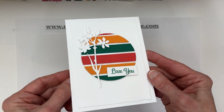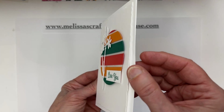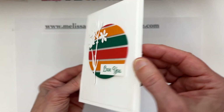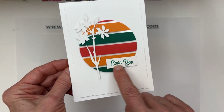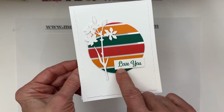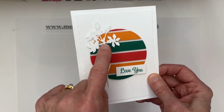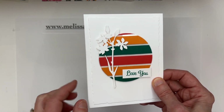Not a color scheme I would maybe ever put together. But check that out. This is the floating strips, you can see it shiny in there, and it's popped up on dimensionals. This is from the Plentiful Plants stamp set, and I love that font. I love that little "love you." It's so cute, right?